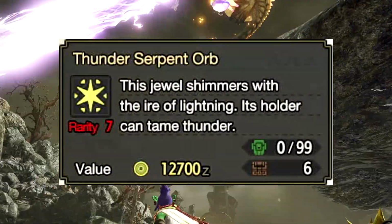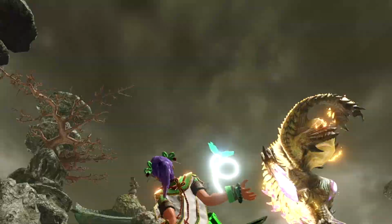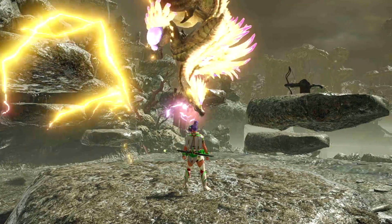Thanks to the Thunder Serpent Orb hidden within the monster's body, Narwa has full control over its lightning and magnetic abilities, allowing the Elder Dragon to bend the very element itself to its own will.